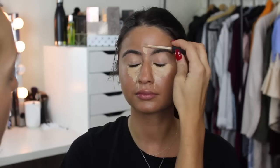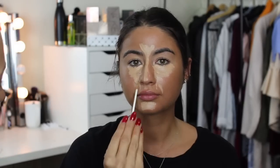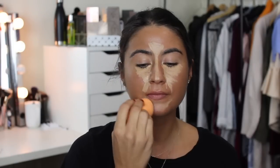Next thing I'm going to be using is the NARS Creamy Radiant Concealer or Radiant Creamy Concealer, and this is in the shade Macadamia. I obviously do use shades lighter than the foundation because I kind of wanted to brighten the foundation up a little bit as well as brighten her under eyes, and then blend that all together with a Real Techniques sponge.